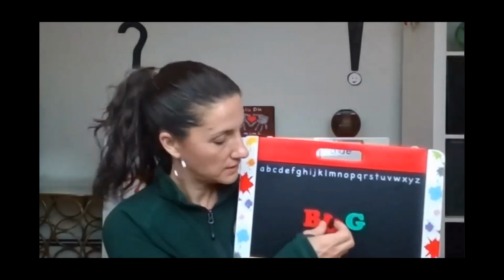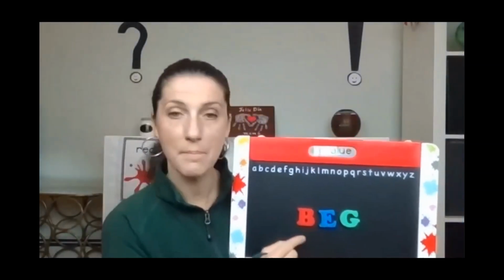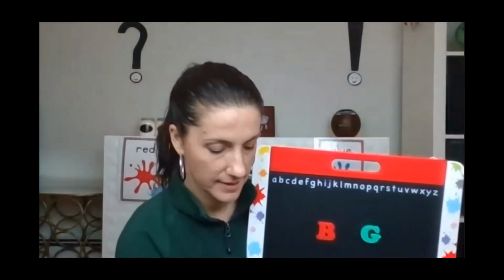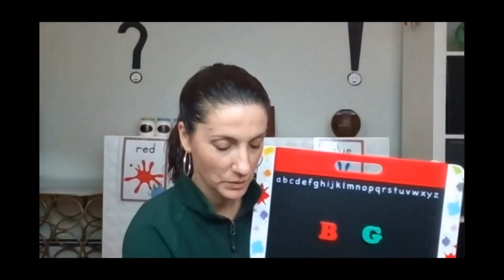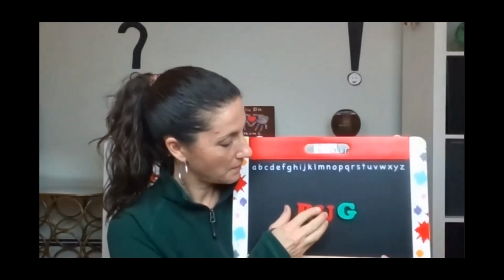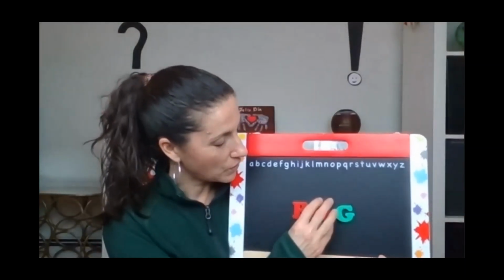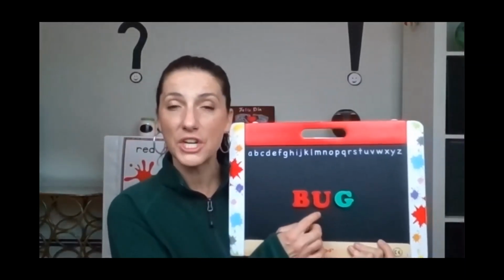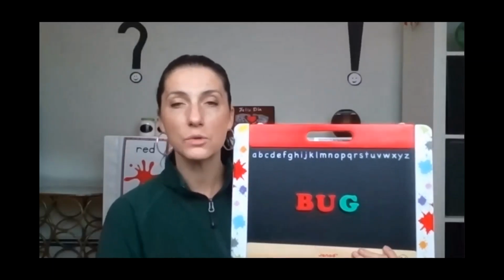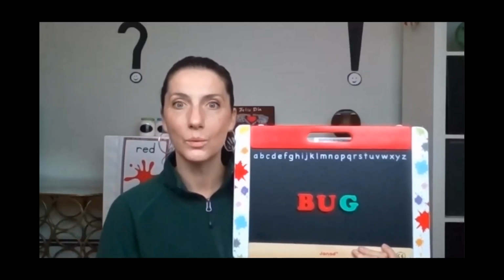Bug and bag and beg and big, and finally, where we started off, bug. So we've done rhyming words with all the UG words, and then we've changed them based on the vowel sound, changing the vowel in the middle. So you guys can really learn how to play with sounds and letters to make up new words, all right?